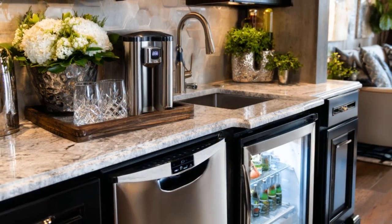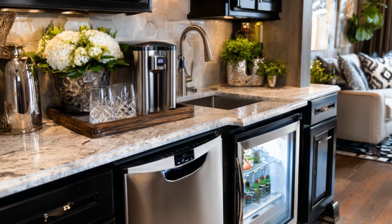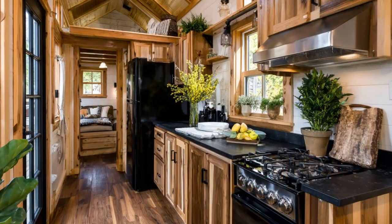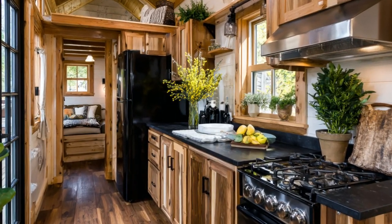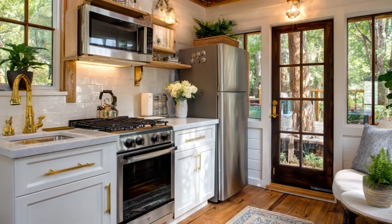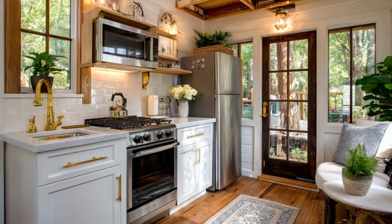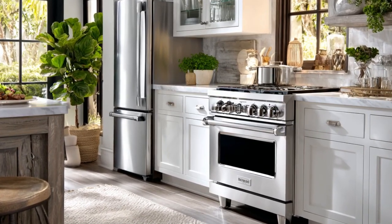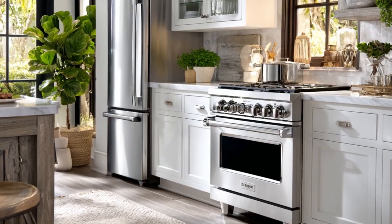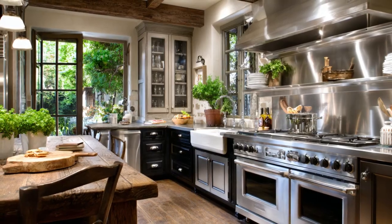In small kitchens, compact or multifunctional appliances work especially well, keeping the space efficient and uncluttered. The goal is to maintain a professional, practical atmosphere while maximizing every inch of the room.